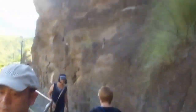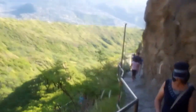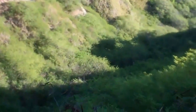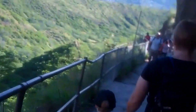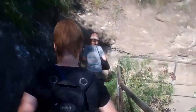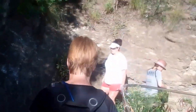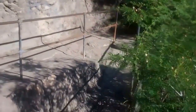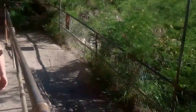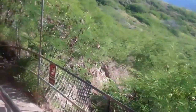Bam, here's the view outside of the tunnel. Really cool. Okay, again, the switchback coming down. You know, look over the edge here, you can see it. Back around to the side here. Okay, so some more of the switchback on the way down. Boring stuff, right? But it gives you a good idea of what the hike to Diamond Head is.